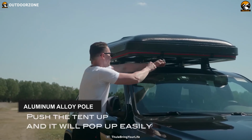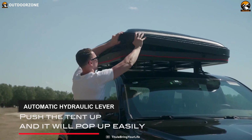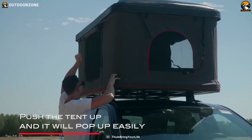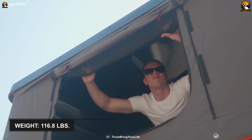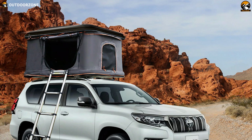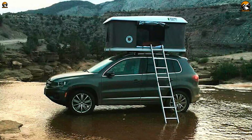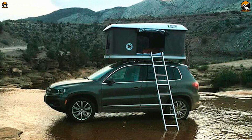The four-season tent comes with aluminum alloy poles and an automatic hydraulic lever device. These features help your tent open and close in a snap. Finally, this 116.8-pound tent contains two doors and two windows with high-density screens for bug protection and enhanced ventilation. So, with a rugged and durable structure, comfortable mat, and other essential features, this KingCamp SUV pop-up rooftop tent will indeed take your car camping to a whole new level.